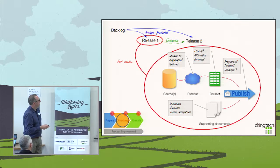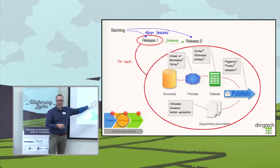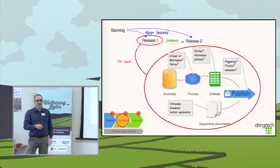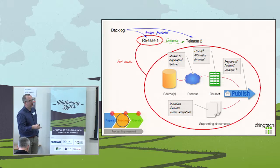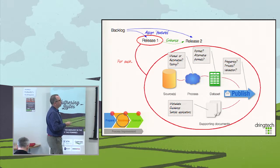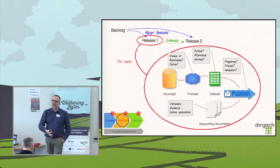Right, for each of those, we've got kind of a very, very high-level process, massively simplified from the real world, by the way, but bear with me for a second, it kind of works. So we've got places where data sits, where it resides within our operational or MI systems. Then we've got some process by which we extract that and transform and potentially augment it with other data.